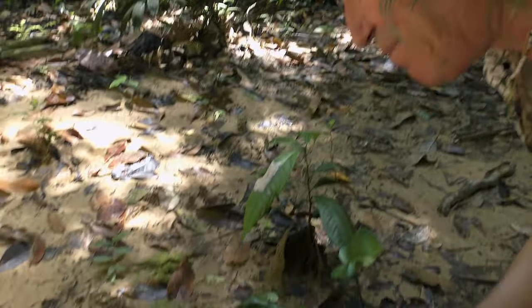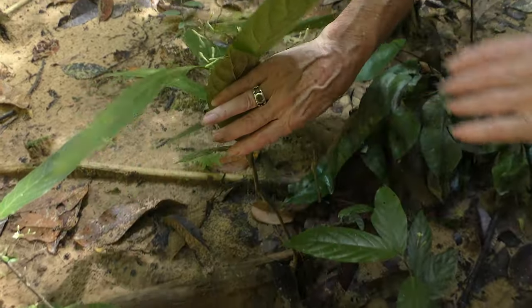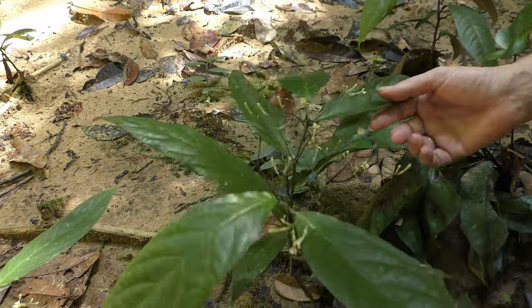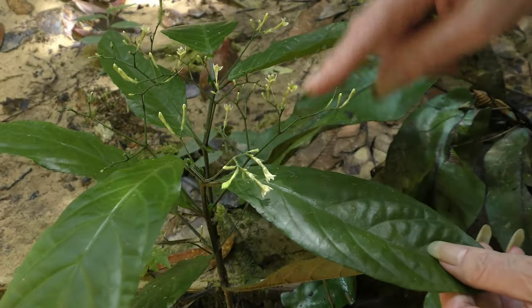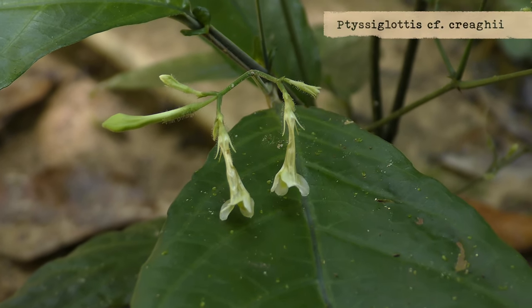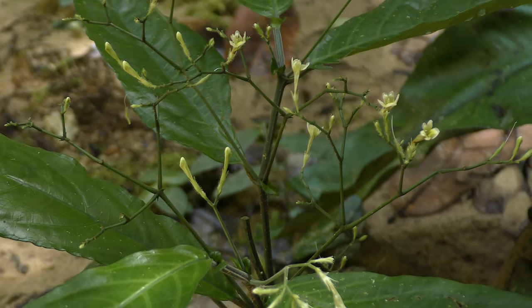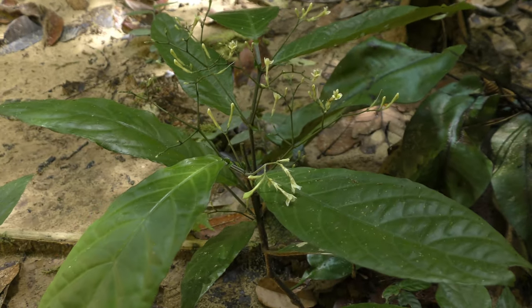Here we can see an erect herbaceous species, and the nodes are swollen, with opposite entire leaves, and tubular flowers which are a little bit asymmetrical. So no doubt it's a member of the Acanthaceae family with yellow flowers. It is growing in a habitat which is regularly flooded during the rainy season, but it's well fixed inside the soil.